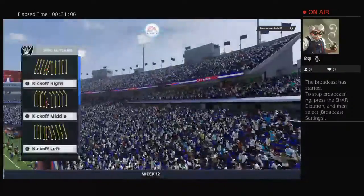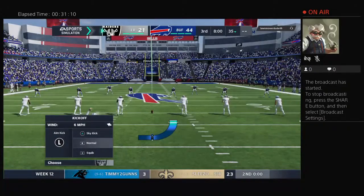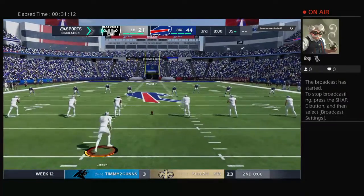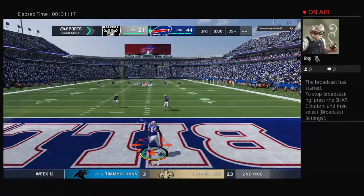So we've reached halftime in a wild first half. We'll take a minute to catch our breath as we'll send you down to Orlando and we check in with Jonathan Coachman for our EA Sports Halftime Report. Coach.